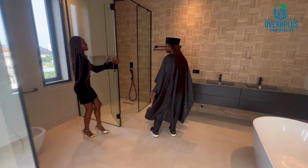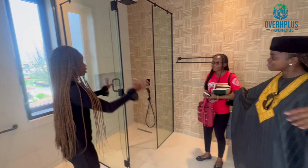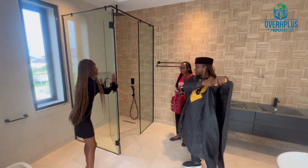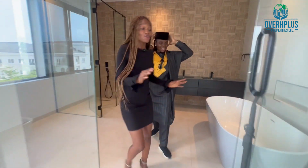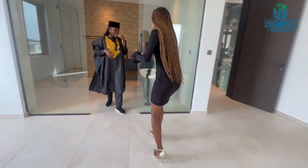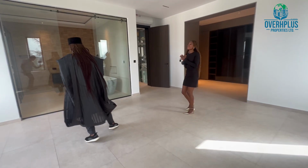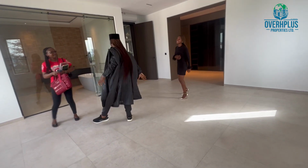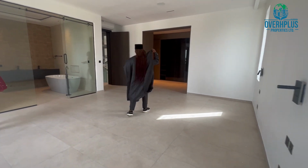Okay, so you have the bathtub here, of course. If you don't want the bath, you can use the shower cubicle. Your wife can be having a bath here while you're relaxing and seeing your wife enjoying herself. So that is about the master's bedroom.